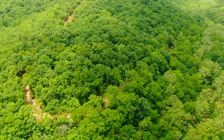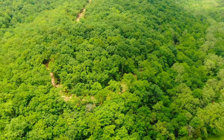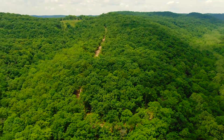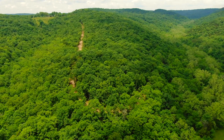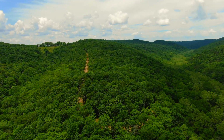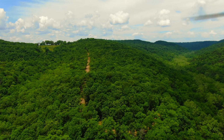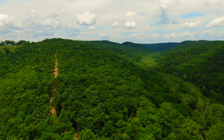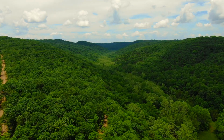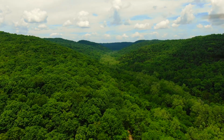Being that close to Bryant Creek is amazing. Bryant Creek gets much bigger as it flows southerly and then finally flows into Norfolk Lake. But up here by the headwaters of Bryant Creek, spring-fed, crystal clear. That Cedar Gap Conservation Area is just a mile or two up the road, and that actually gives you about 400 acres of additional land that's generally open for hunting and trail riding and all that good stuff.